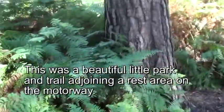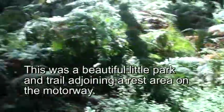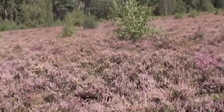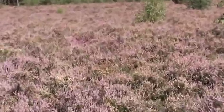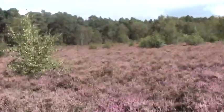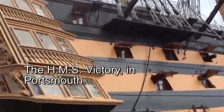We're just in the woods with all the bracken. Taking a lovely walk. Here's the heather. Field of heather. Very pretty. Now we're about to get on the HMS Victory.